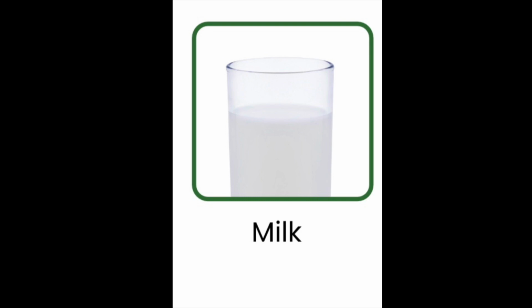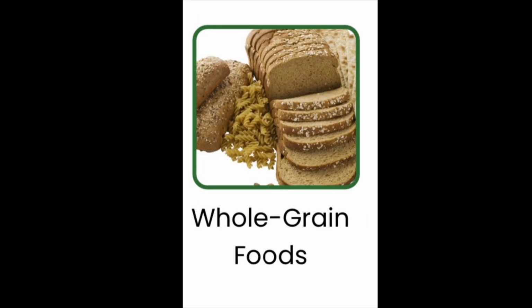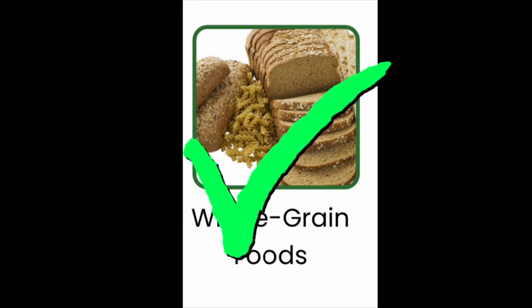What about milk? If you are up and marching, you are correct. Milk is a green light food. It's good for your body and your brain. What about whole grain foods? If you are up and marching, you are correct. Whole grain foods are a green light food.